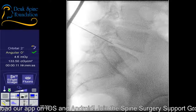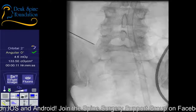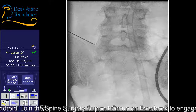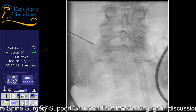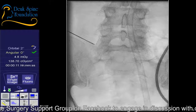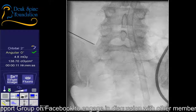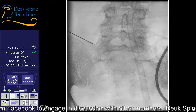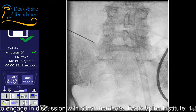All right, so we're going to be doing two disc repairs here. L4-5, L5-S1. So let me see. The lateral view is there. The AP view is there. We could be more medial. I'm going to try to get a little bit more medial. Shot. Give me a lateral again.